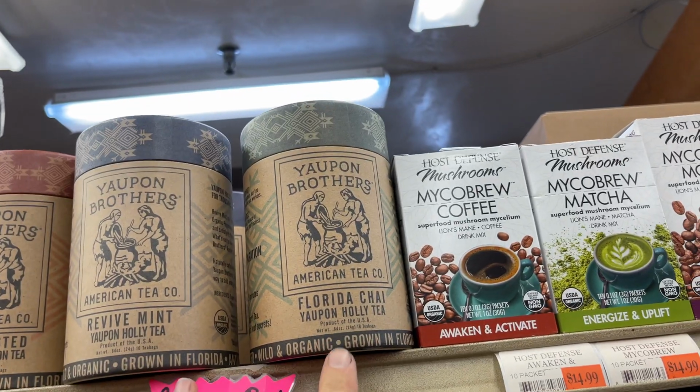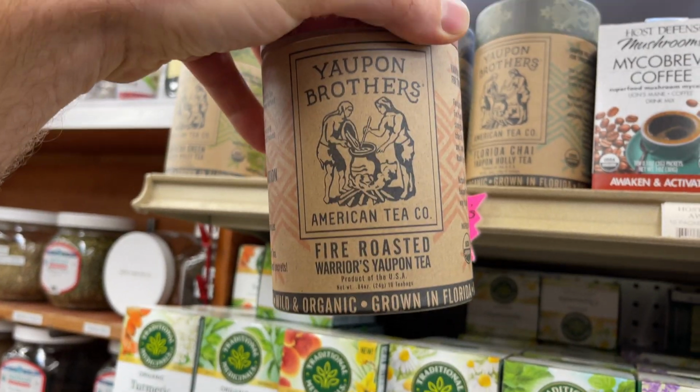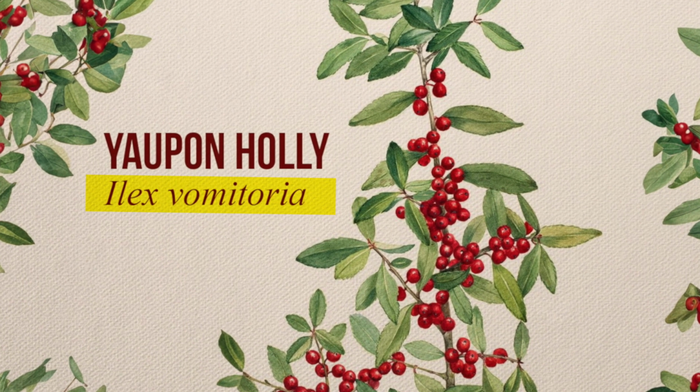Wow. In fact, in health food stores, you can buy stuff like this. It's the fanciest thing in the store. But there is still one funny thing about this plant. The name is Ilex vomitoria, and that alone makes it kind of hard to market.